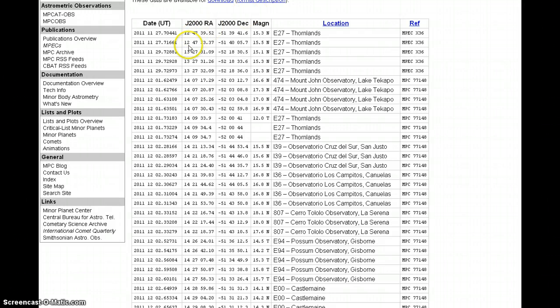Okay, I've written down the coordinates for 11/27, which is 12:47:39.52 right ascension, and then -51° 39' 41.6" declination. What's important to note is this -51. That -51 track or orbit makes it visible only from the southern hemisphere. I would have to use a telescope in Australia to see that track.